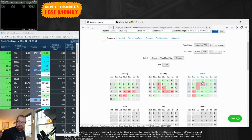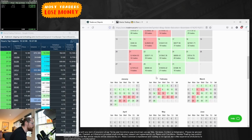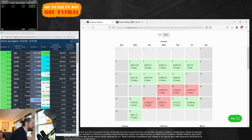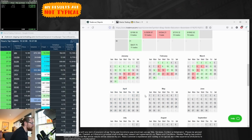If we have a couple of months where things get hot, we have a couple of parabolic momentum stocks, or if in the month of April, I can somehow manage to avoid a couple of these big red days like I had in March, or the big red days I had in February, or the big red days I had in January, then April could be the best month of the year.